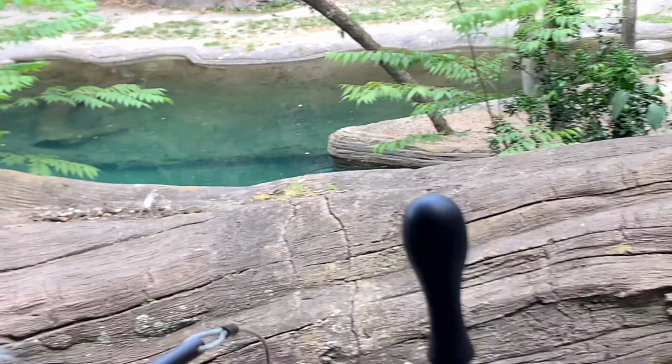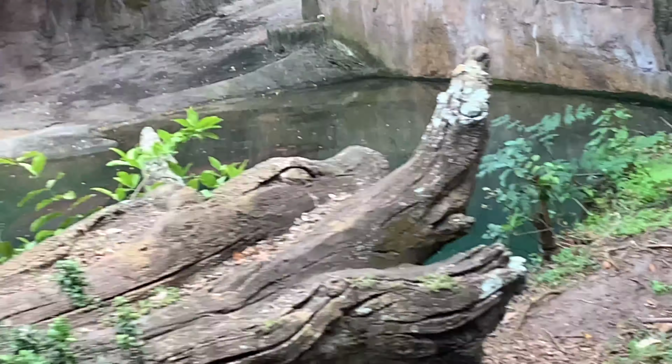On the left, they're called saddle-billed storks. They stand about 5 feet tall. They have really large wingspans, about 9 feet. That's what goes in the river over to the right. Kind of hard to see, so we're going to keep following the river. I'm sure we'll see more.